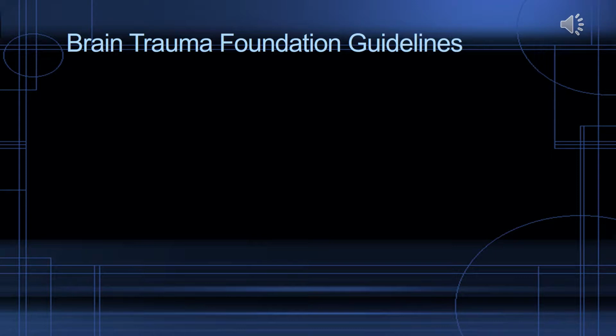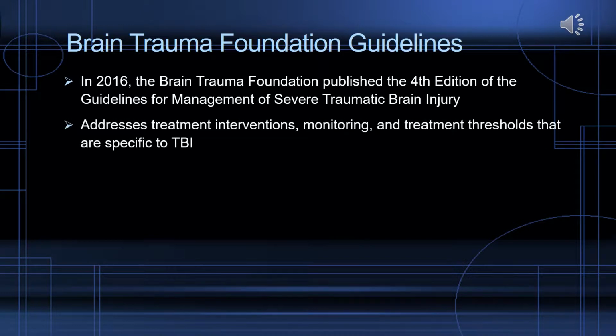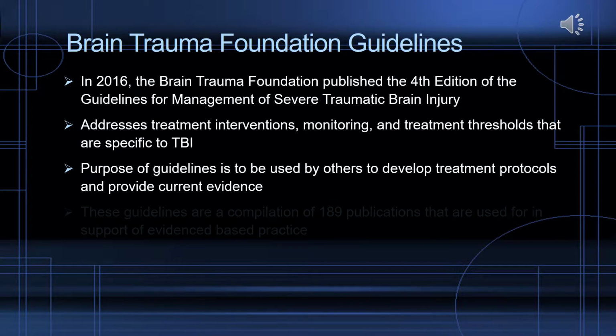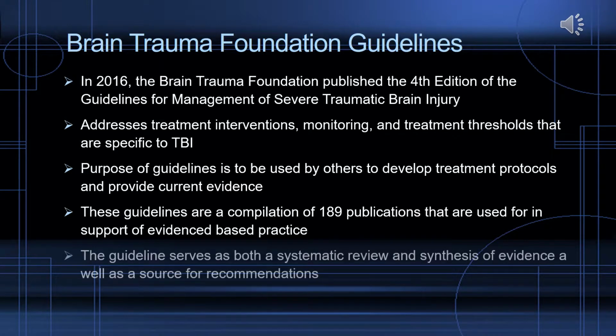In 2016, the Brain Trauma Foundation published the 4th edition of the Guidelines for Management of Severe Traumatic Brain Injury. This guideline addresses treatment interventions, monitoring, and treatment thresholds that are specific to TBIs. The purpose of the guideline is to be used by others to develop treatment protocols and provide current evidence. These guidelines are a compilation of the 189 publications that are used for evidence in support of evidence-based practice. The guideline serves as both a systematic review and a synthesis of evidence, as well as a source of recommendations.